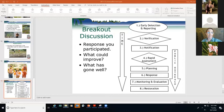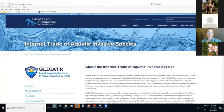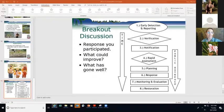I'll work on bringing up the communication protocol so you can take a peek, but I don't want to take too much time. But those do come through the AIS coordinators. I mean, the DNR regional coordinators, so correct, not the partners. Maybe an update might come from a partner, but the initial announcement, don't we always do those through the DNR AIS coordinators? They should be through the regional AIS coordinators.